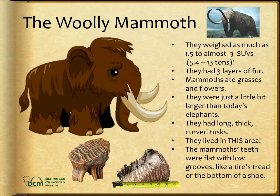Now, because these animals ate just grass and flowers, their teeth were very flat and just had low grooves, almost like a tire, or if you look at the bottom of your shoes, that's what their teeth would look like, and about that size, too. And guess what? Even though these woolly mammoths were very much like our elephants, they lived right here in the northern Kentucky area. Isn't that pretty cool?